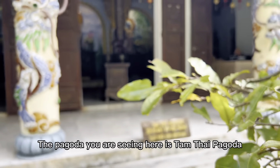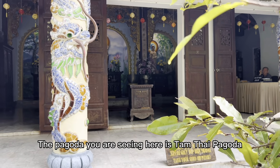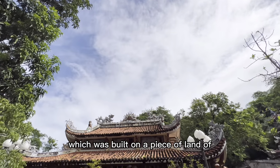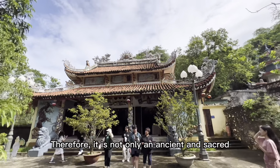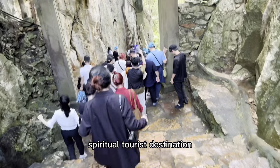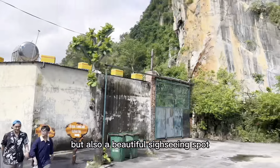The pagoda you see here is Tam Thai Pagoda, which was built on a piece of land of the water element mountain. Therefore, it is not only an ancient and sacred spiritual tourist destination, but also a beautiful sightseeing spot.